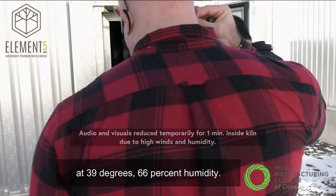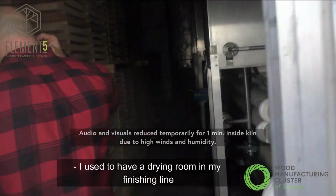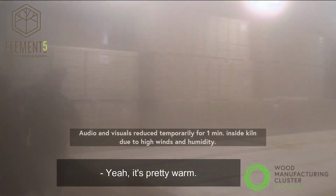Currently at 39 degrees, 66% humidity. Okay. I used to have a drying room in my finish line where we keep it at 50. Okay, that's toasty. Yep, it's pretty warm.